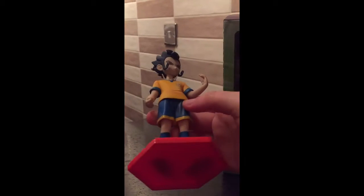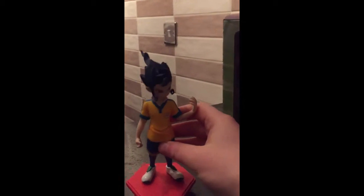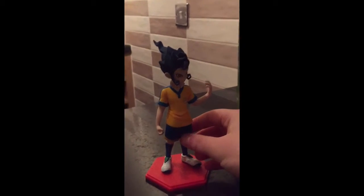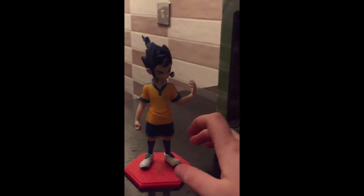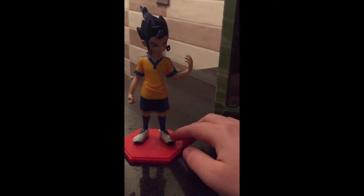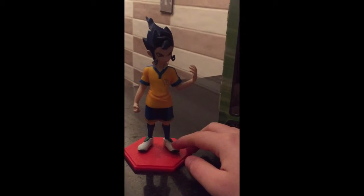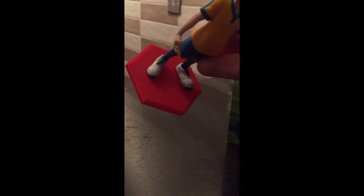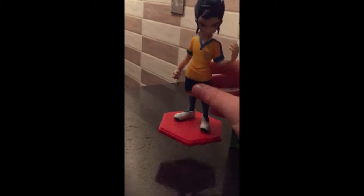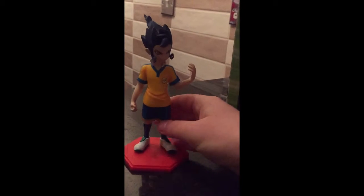Unfortunately, I could have got this a lot cheaper. I got this probably the first item I got out of the whole collection I have here. So I did pay a lot of money for this, which sucks. I think it was about 40 quid. I actually found this on Amazon. I mainly see these stands that are green, but it's red for whatever reason. But it's a lovely stand.